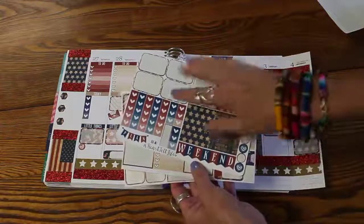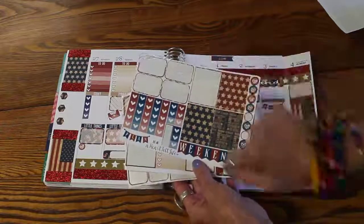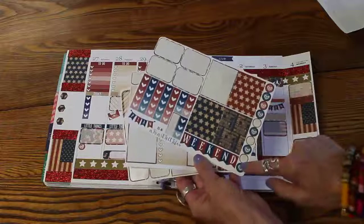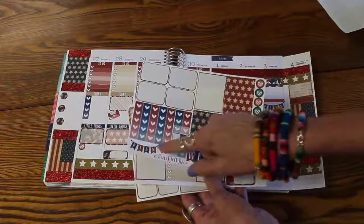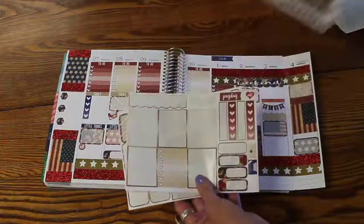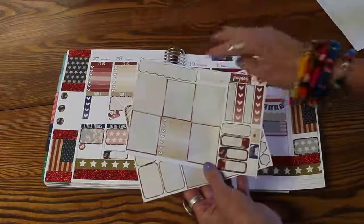So, and these had the flag bars, the side bars. These had the half boxes. These had full boxes. Here's some little heart dots that you can use. Here was a weekend banner. I chose another one to use. There were actually two of the Plan Mini banners, so I ended up with two. So this is one of the stickers. Here's another one I used a lot off of that. There was a weekend sticker here.